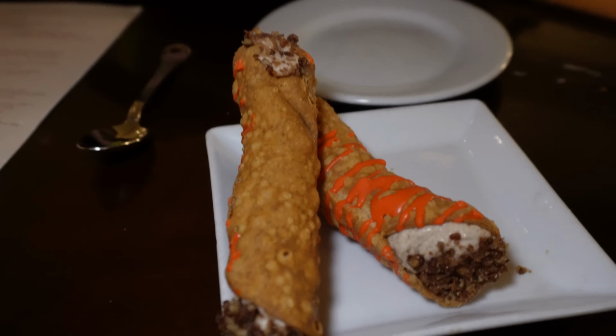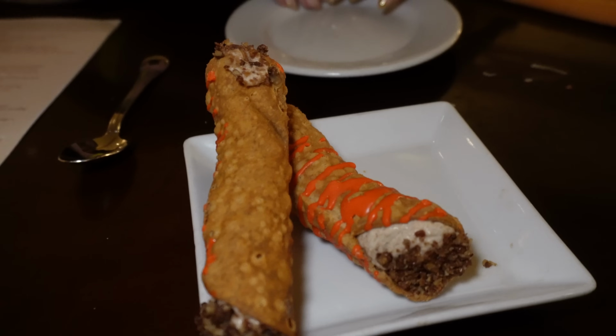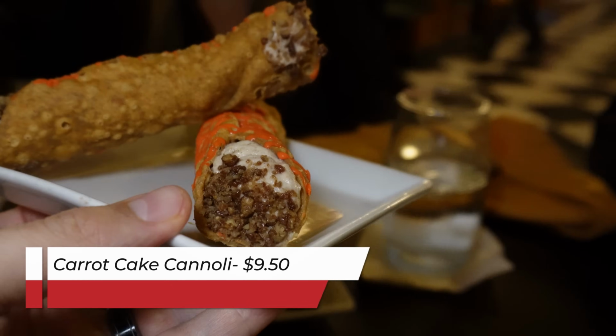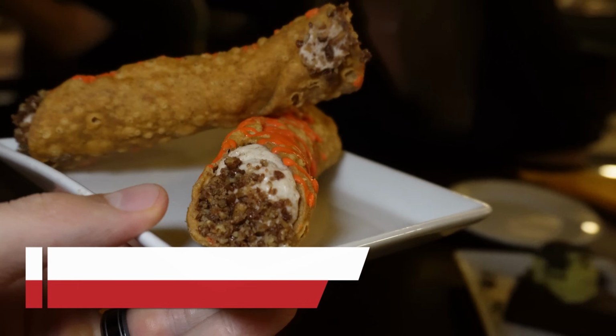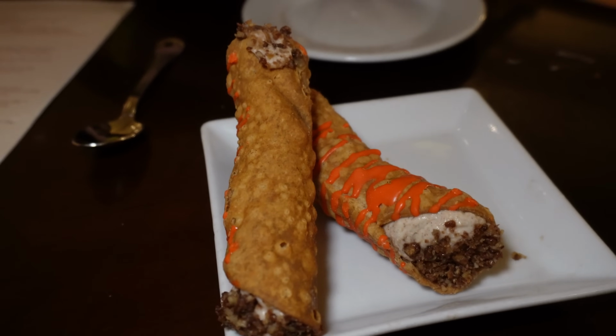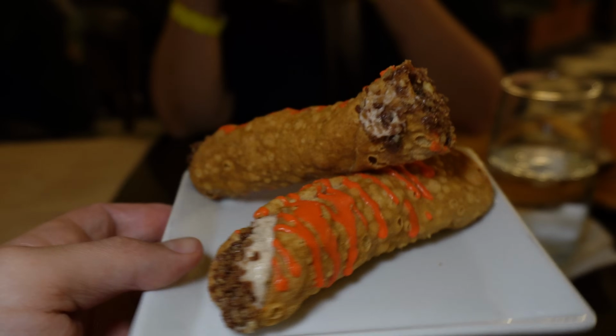All right, we got dessert, and this is an Italian restaurant, so you know we had to get the cannoli, but this just ain't any cannoli, guys. This is the carrot cake cannoli. So they have a seasonal cannoli, and this one is, of course, like I said, carrot cake. They even gave us 2, which I think is standard, which means you could share it. Only $9.50. I think that's a pretty decent price for Disney.